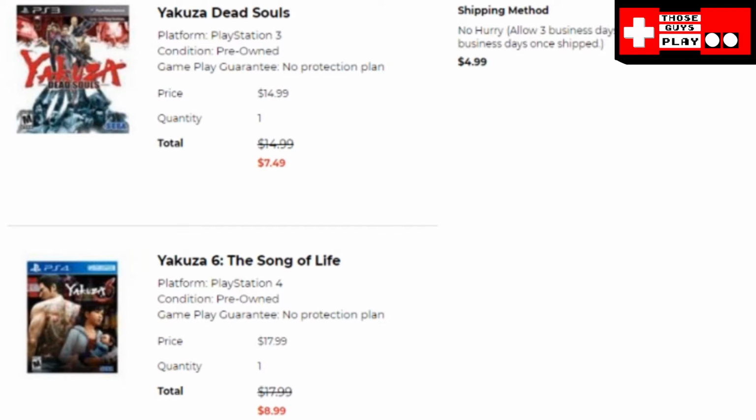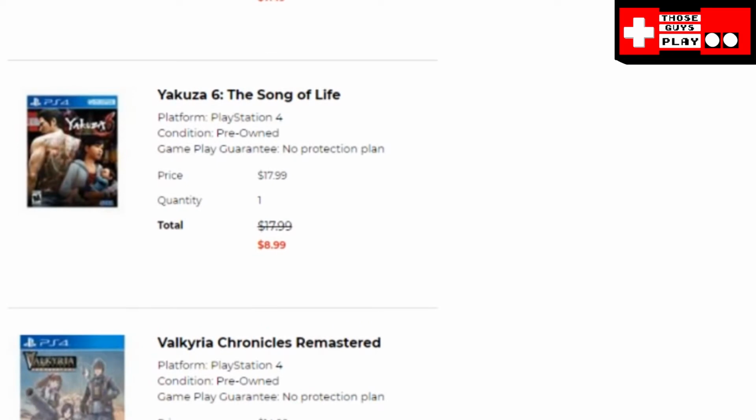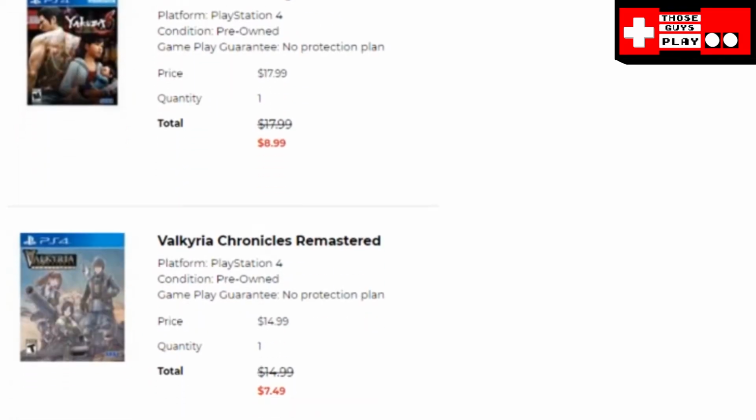So either way, I wanted to get more Yakuza games, and I knew that if I was going to get any for the PS3, I was going to get Yakuza Dead Souls. And as I mentioned before, these were all 50% off, so they were very, very cheap.